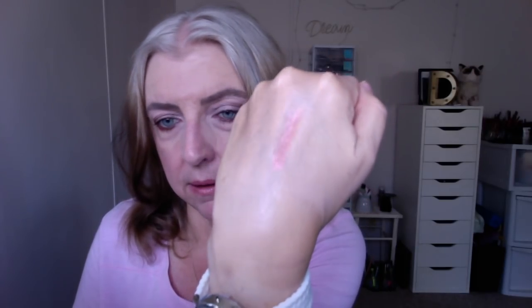So it's got some shine to it, but depending on how I turn my hand, there's the true color of it right there. And then if I turn my hand, that's what it looks like when the light hits it and it picks up that shine. So just beautiful lipstick, and I'm glad that I got this.